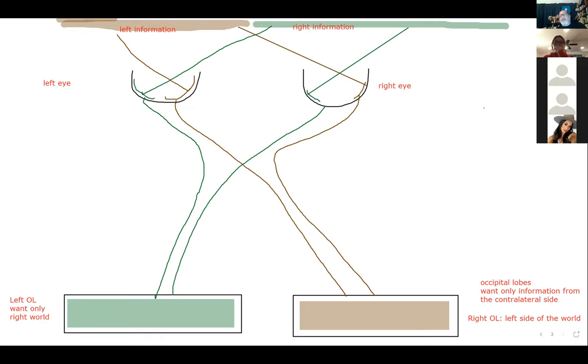So these are the pathways that our axons make. And these pathways basically form our three structures. These first structures right up here that contain eye-specific information are the optic nerves.